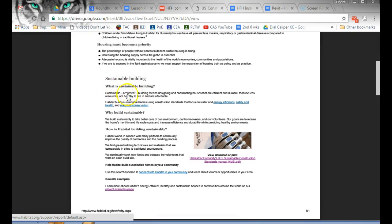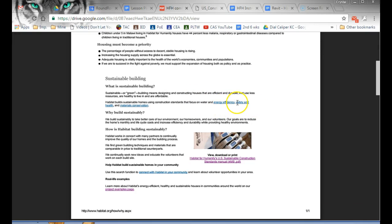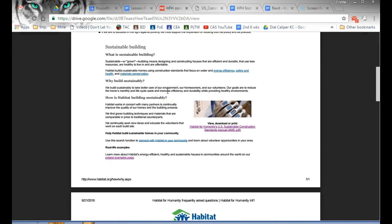This part here talks about how important green building is. We've already talked about green building and energy efficient homes, and we'll also talk about LEED in maybe about 2 weeks, and what that is. You notice here they talk about energy efficiency, safety and health, etc. And they build sustainable homes. That's also something we've talked about with green building.